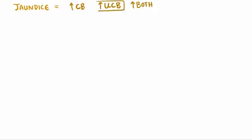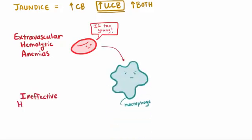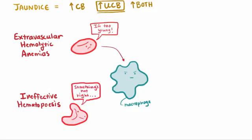Two types of disorders that have increased unconjugated bilirubin and similar presentations of jaundice are extravascular hemolytic anemias, where red blood cells are broken down earlier than they normally would be, and ineffective hematopoiesis, where your blood cells don't form quite right in your bone marrow, causing macrophages to break them down. In both cases, the red blood cells are broken down, right, causing high levels of unconjugated bilirubin.